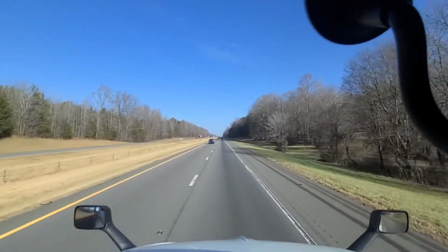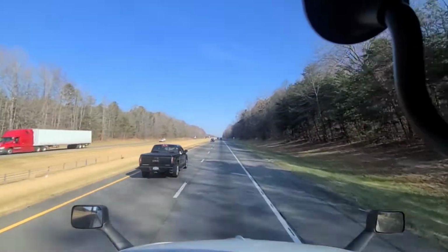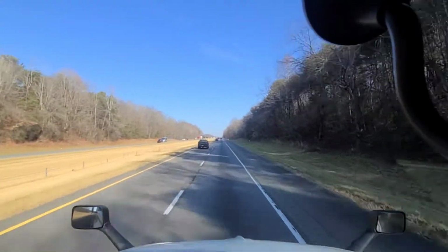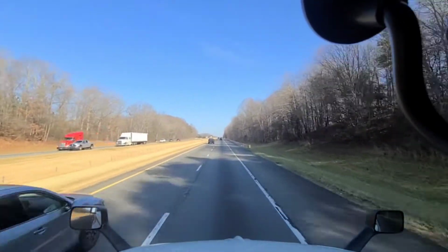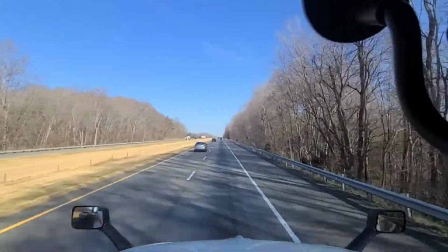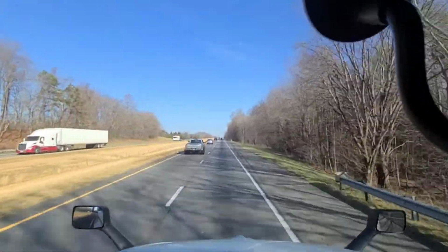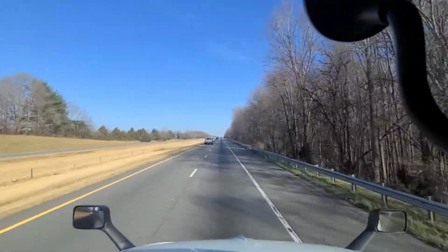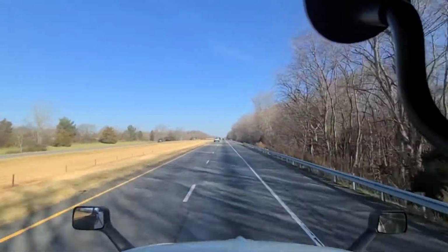Anyways, this is gonna be a long ride, man. This is crazy. 671 miles to go, dude. Well, yeah, 671, because I had driven already. Look, I'm going up a hill right now, I'm at 60 miles an hour. I don't think it's that steep of a hill, but I think the Freightliner Cascadia would have gone up it at 65 at least. And this has a Cummins X15 engine. I think that's a very good engine. Correct me if I'm wrong.